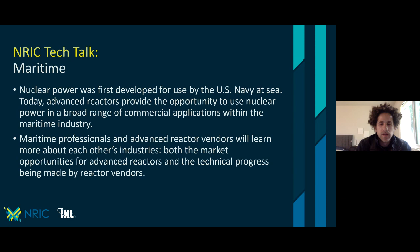So just to give an overview on the topic, nuclear power was first developed for use by the US Navy at sea. And we think that today advanced reactors provide the opportunity to take that technology and use it for a pretty broad range of commercial applications in the maritime industry. So for non-military applications that include propulsion and a whole bunch of other very interesting niche markets. And today we have maritime professionals and advanced reactor vendors who are going to have the opportunity to learn more about each other's industries, both the market opportunities for advanced reactors and the technical progress that is being made by vendors. So next slide, please.